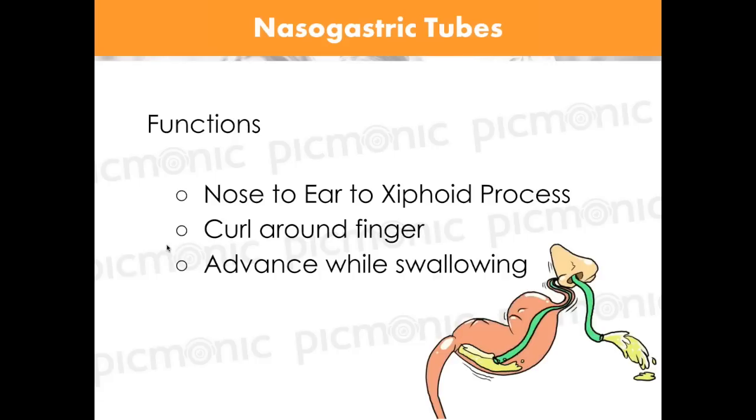I see a lot of questions on this, and I'm not sure why, to be honest. But NG tubes. So does everybody know how to measure an NG tube? If you're not in your fundamental level, or you took that last year before, you need to remember this. It's really important. And this is really just understanding some basic concepts. I know there's more that goes with NG tubes. I'm aware of that, but I'm trying to pack in the highest yield points here.